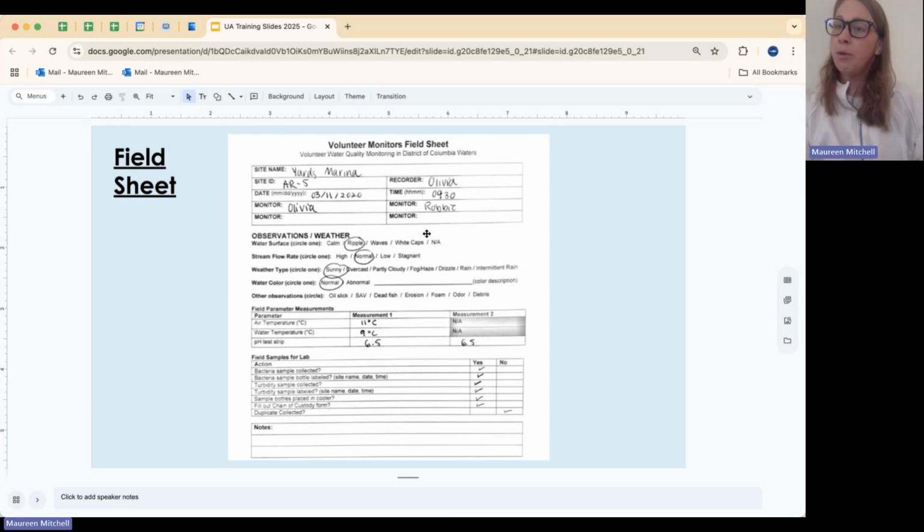Water color, most of the time you're going to circle normal, learning that water can be anything from clear to slightly brown or even slightly green. We'll call that normal. If you feel it's abnormal, please leave a nice description for me of what that color is. Pictures are great. Pictures say a little bit more than the word choice you might have to. And then also any other observations, the things you might be seeing in the water at that same time. Oil slicks, dead fish, erosion, foam, debris, which can include trash items, and then SAV, that's submerged aquatic vegetation. The one good thing is if we see any aquatic vegetation growing, that's a sign of a really healthy ecosystem.